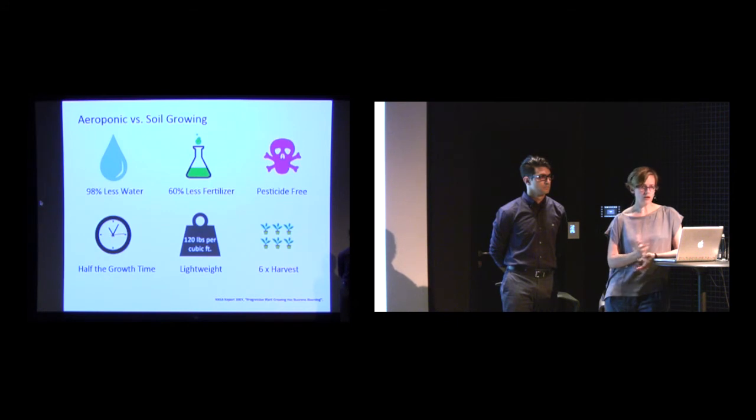So more and more, water is becoming like oil in essence. It's a very valuable thing. A lot of countries are even fighting over where they're getting their water from. So being able to grow a substantial amount of produce with so much less water is a really important aspect of the project. Additionally, growing in this method, you use about 60% less fertilizer in growing the plants.